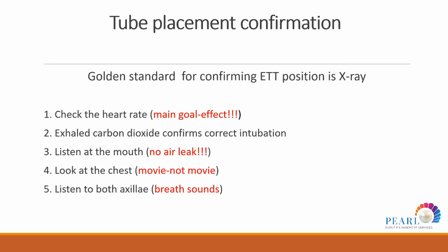More correctly, I will put first: check the heart rate. Second, look at the chest. Third, listen to the breath sounds. And fourth and fifth, exhaled CO2 and listen at the mouth.